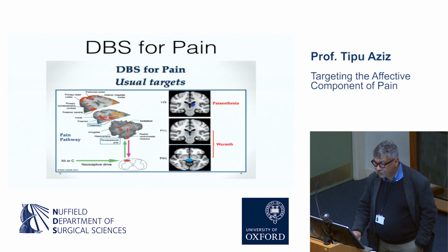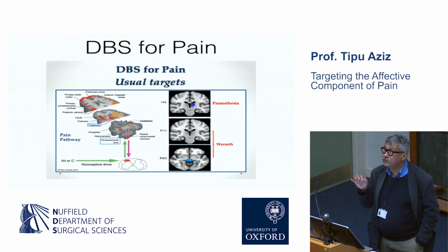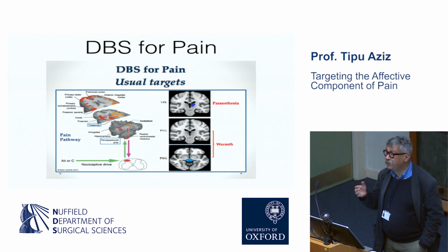If we go further down into the brain, into the periaqueductal gray areas illustrated here, what patients feel instead of pain is that the area of pain feels like it's been wrapped in a warm blanket, a very comforting feeling.